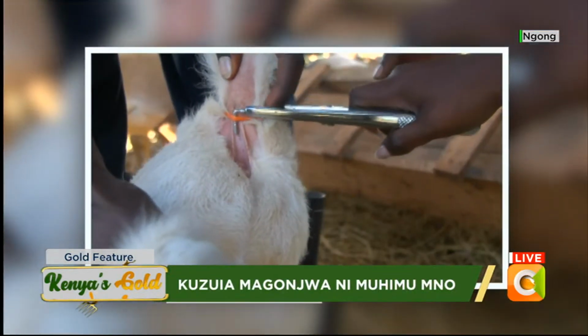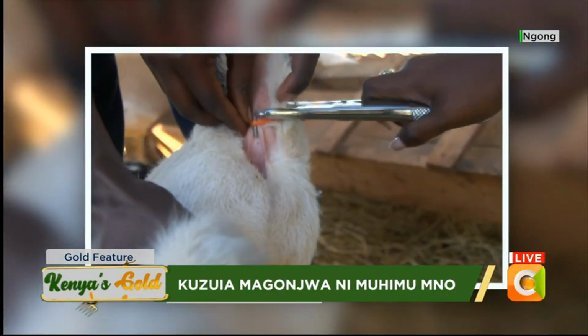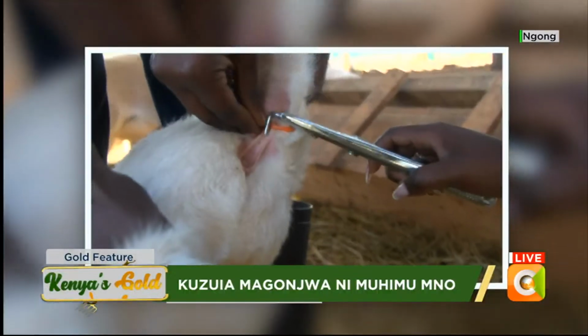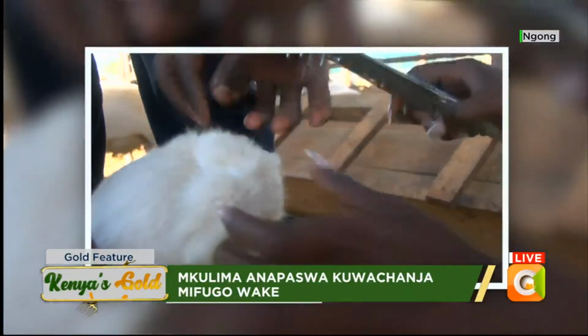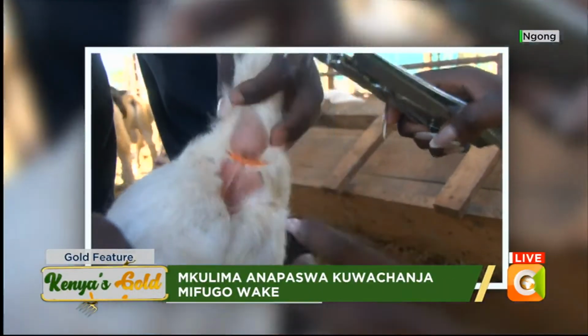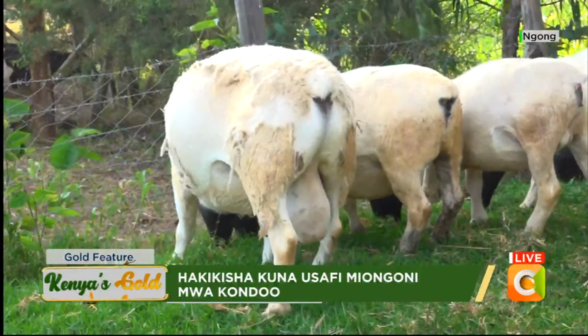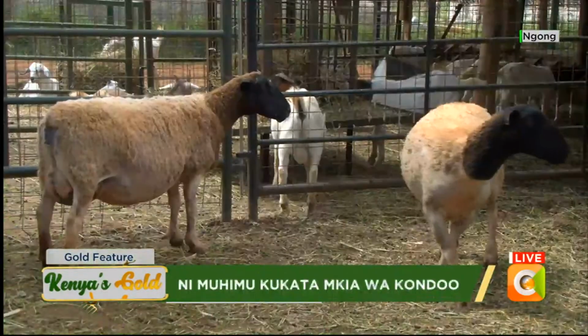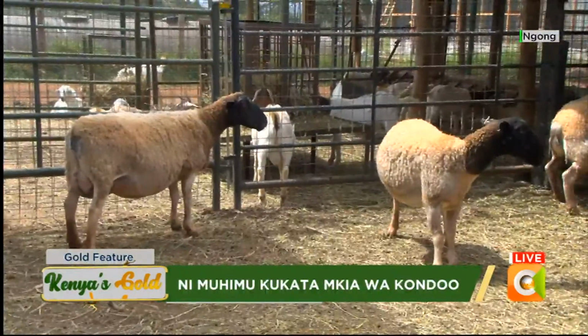The importance of tail docking, one is for hygiene purposes. When the tail is too long, it might harbor some dirt which may cause an infection. There are flies that like hiding under the tail, and they may lay eggs and cause an infection. It is also important because the tail accumulates fats, especially if you're keeping the animals for meat. The fat will be evenly distributed in the body.